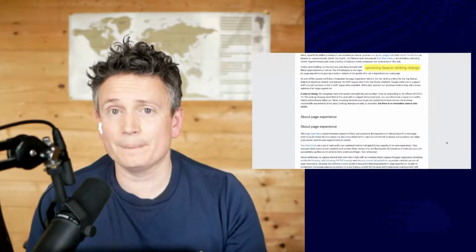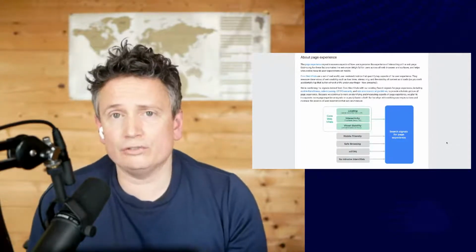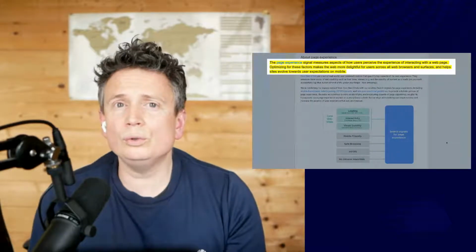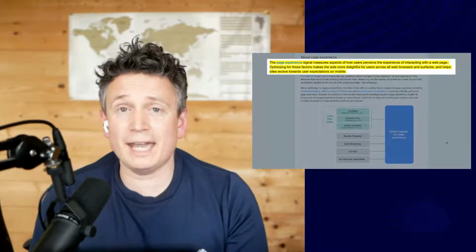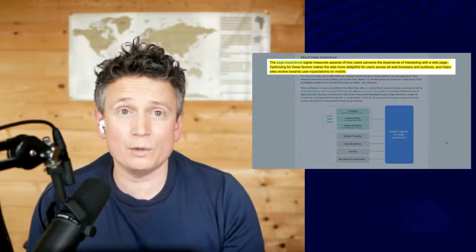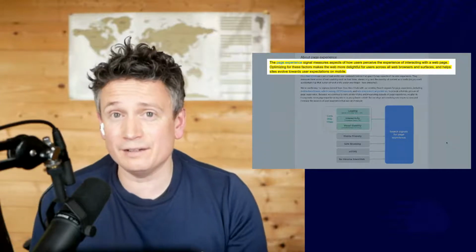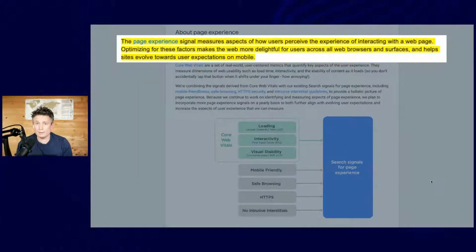If we have a look at what this Page Experience signal is, Google says that it measures aspects of how users perceive the experience of interacting with a web page, and optimizing for these factors makes the web more delightful for users across all browsers and surfaces, and helps sites evolve towards users' expectations on mobile.